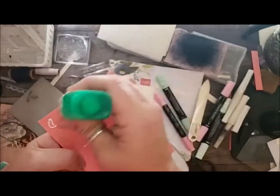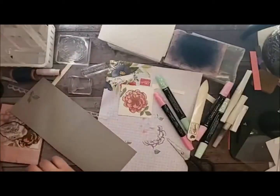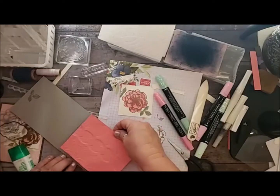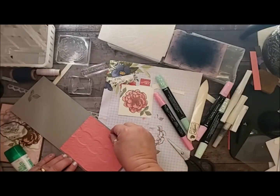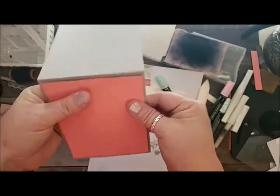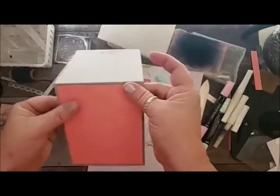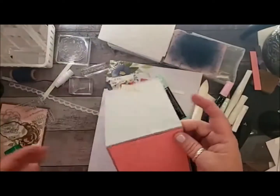I like this Flirty Flamingo. It's really growing on me. It used to be an In Color. It was not one I ever used very much. But man, I like it now. It's really growing on me. It's kind of bright and pink. So pretty. Oh, so pretty.